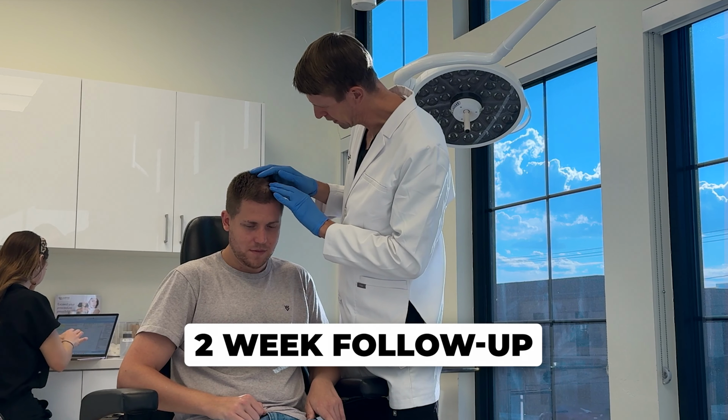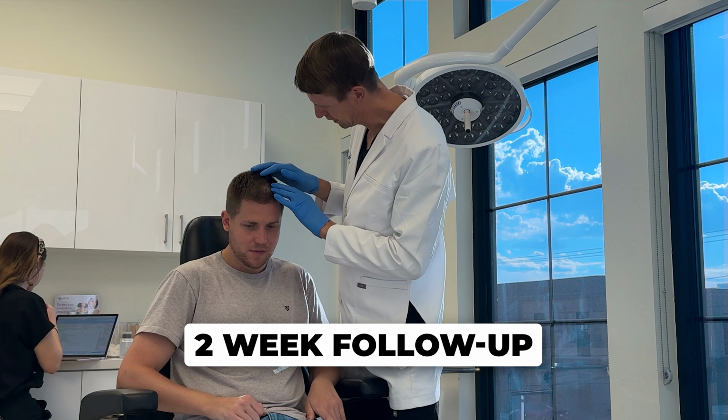So this looks really good. There aren't really any scabs here, and you're right, a lot of the grafts have not shed. Yeah. And a lot of them actually started to grow already. So that's always a really good sign when I see that. So yeah, everything looks great. There's minimal erythema or redness, no sign of infection. So everything looks as it should.